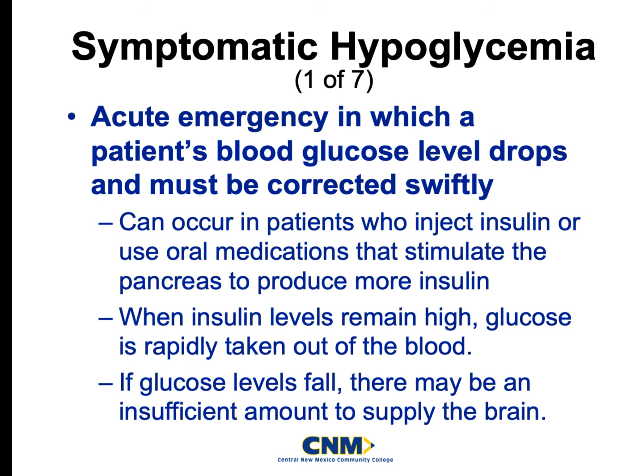This is an acute emergency, guys. This is an acute emergency in which the patient's blood sugar levels drop and must be corrected swiftly. Okay? These are the people that you guys are actually going to be giving sugar to, all right, in order to try to save their lives. Okay? Numerous ways this can happen. Some of the more common ones.